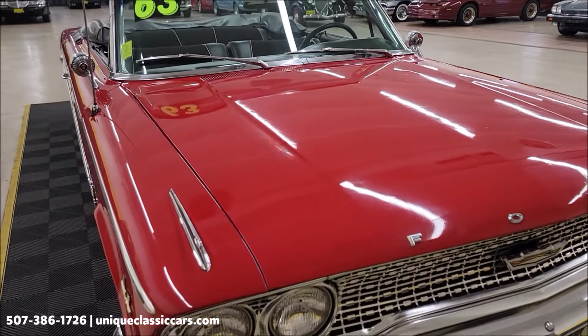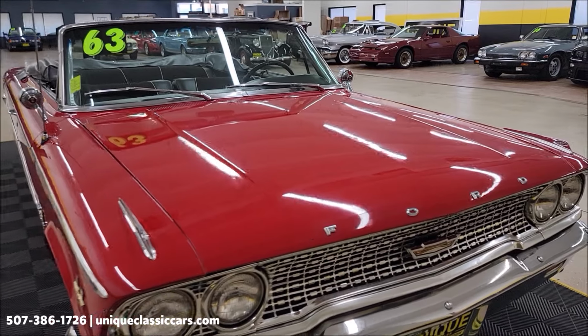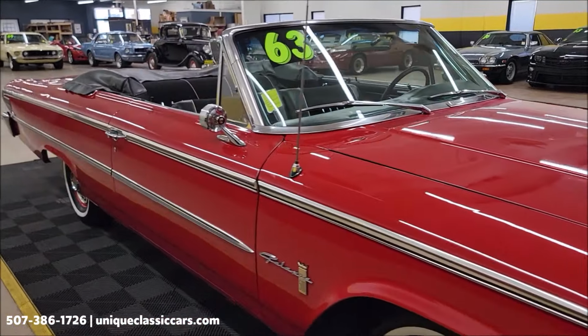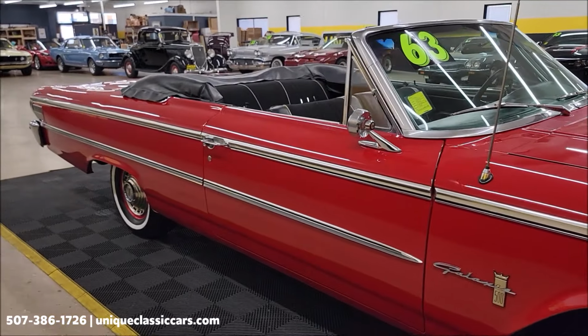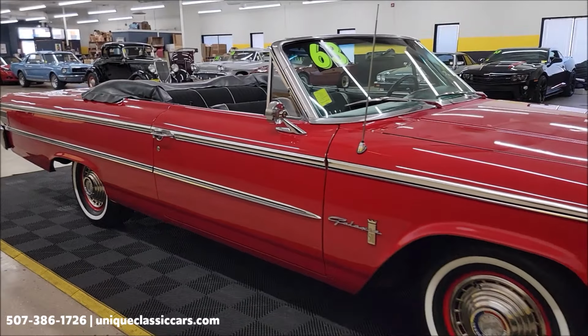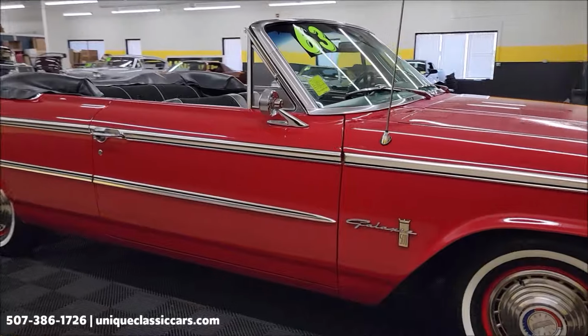I want to point that out. So is the paint body perfect? No, but as you can see, it still has a nice shine to it. It looks good. It's one of those cars you can turn some heads driving down the road with, at your local cruise-ins and local shows. Very presentable car. Fun car. Get in and drive it, have some fun. It's not a trailer queen, but still shows nice.